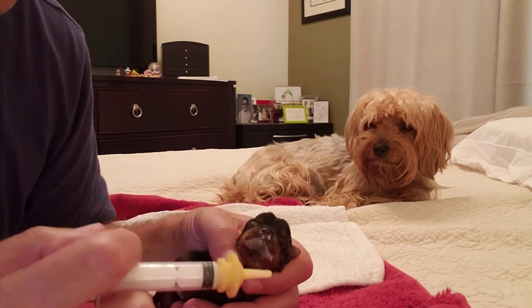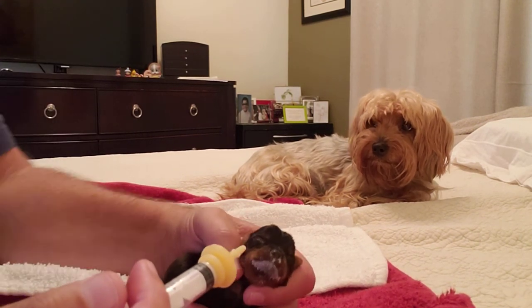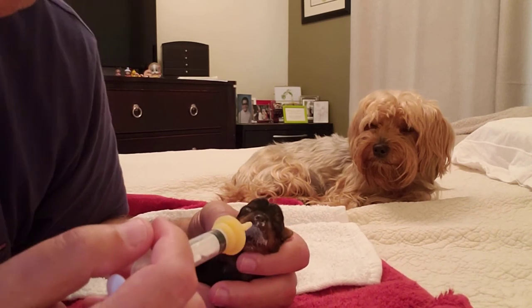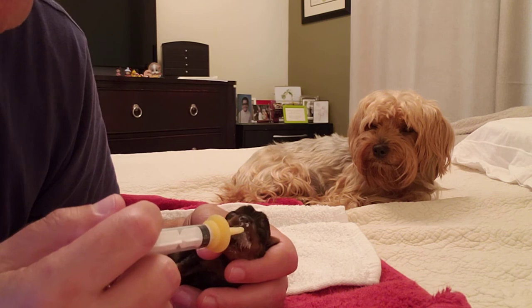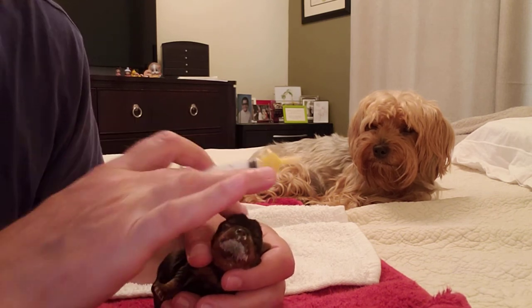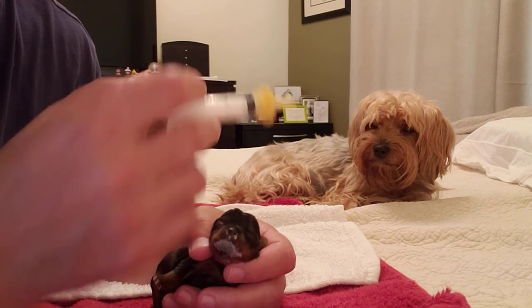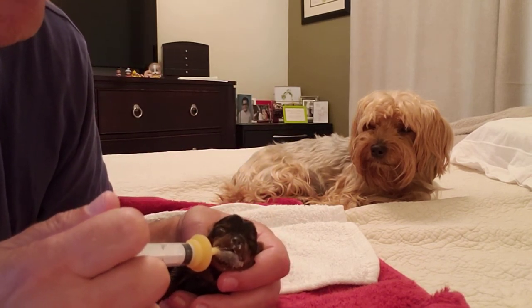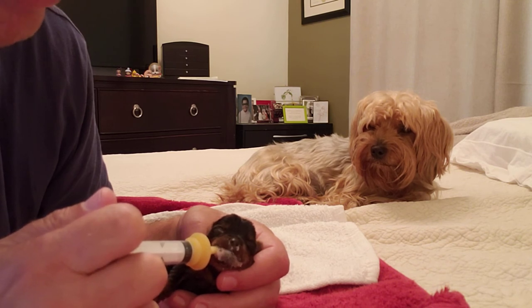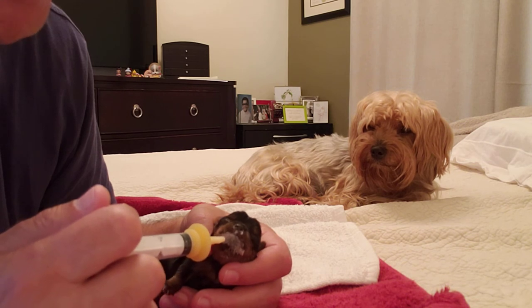I have the towels here because sometimes she poops, which is good. If she poops, it means she's eating, means she's digesting. Yeah, it's a good girl. Let me give you a little pet so you can calm down. You're almost done, girl. You've almost got 4 milliliters in you. There you go, one little squirt. Well, 4 milliliters minus whatever you dropped.